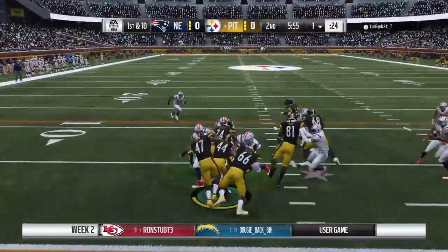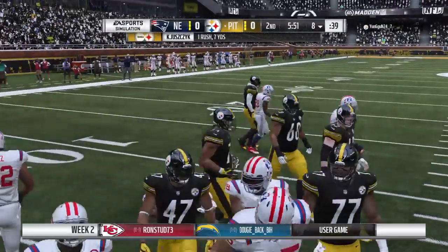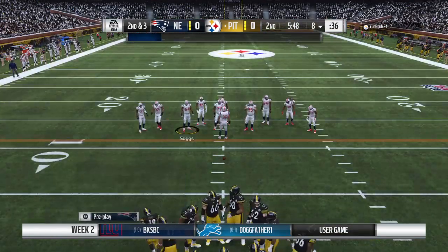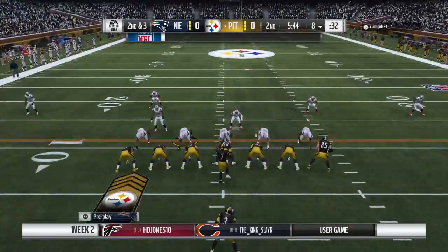Now it's the fullback. This is Kyle Juszczyk. And able to break one tackle, but then quickly brought down. But a nice little gain. It's a 7-yard carry to set them up with a 2nd and 3. And that's a nice gain by him on first down, picking up some key yardage.